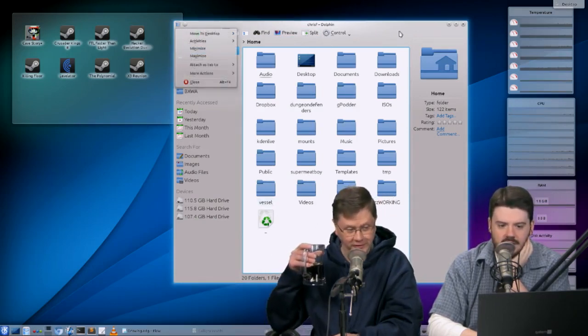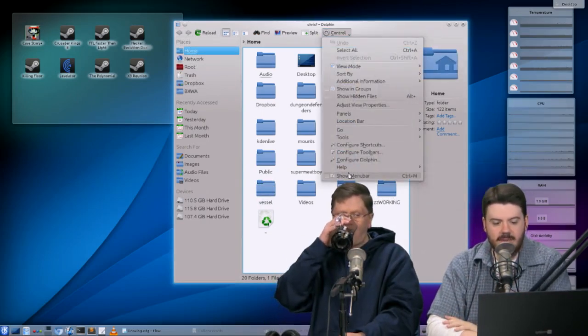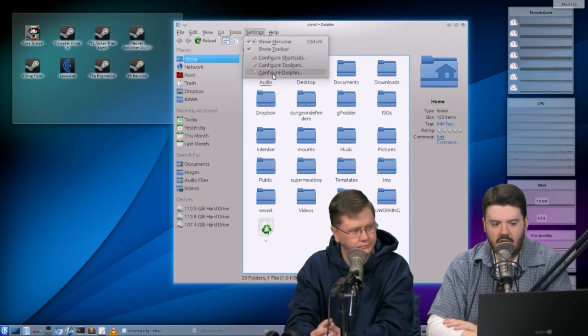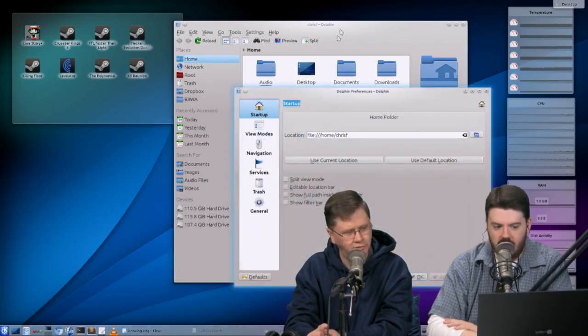No, actually, it's really good looking. I'm rather impressed. Yeah, and you can turn on the menu bar if you want to, but by default it's off. They're trying to make things on all the new applications a little easier. So here's Dolphin Settings. It's much more straightforward. There's not the 100,000 options like there were in Konqueror.